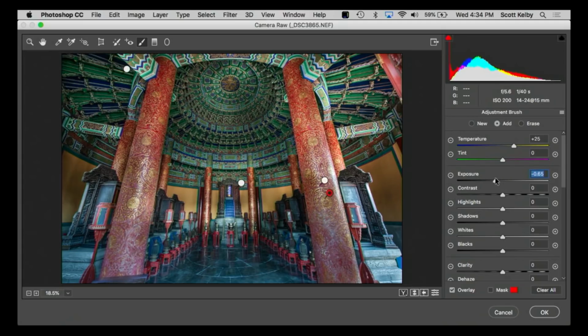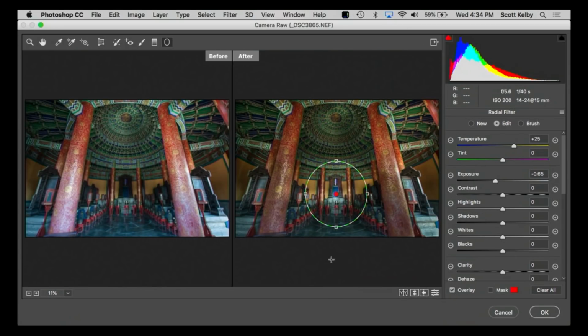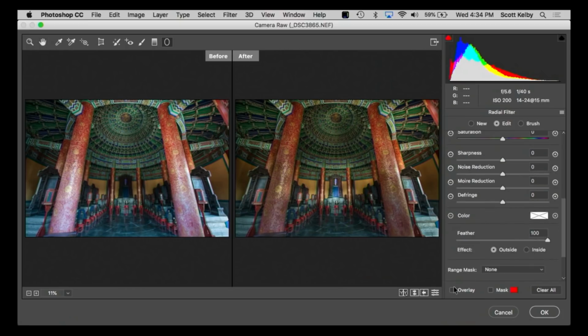And just like Serge used, one of my very favorite tools that he used is that radial gradient. And their radial tool is amazing. It's here in Camera Raw, too. And I would want to almost put a spotlight of light right there to bring out that area. And we're just working on this for a second, but you can kind of see. Let me get rid of that. Turn off the overlay.